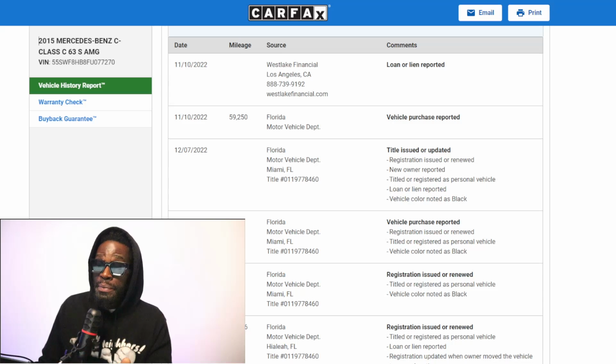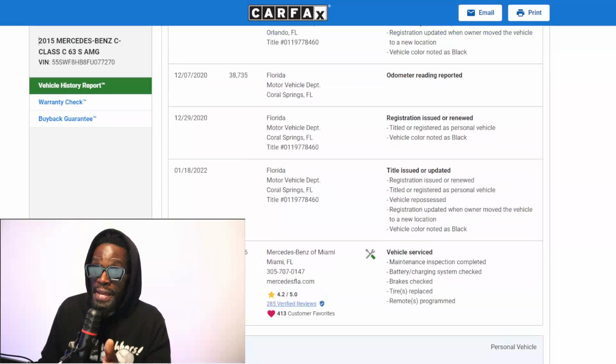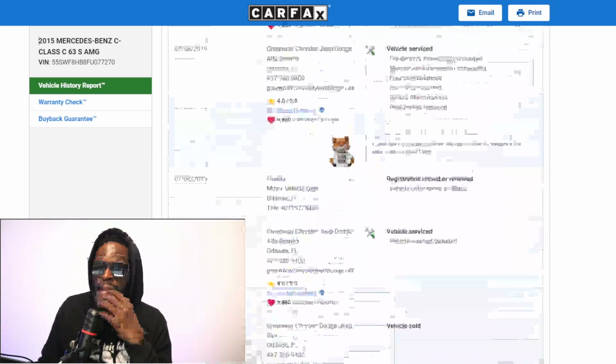So sometime about a year ago, this car had a new lien owner. And then in 1 month, they put 4,000 miles on the car, so something must have happened. I'm trying to see where that gap was where this accident may have happened, between 2020 and 2022. There's a big, huge difference in here. But man, that car was totaled, guys. Totaled out. And everything matched up.